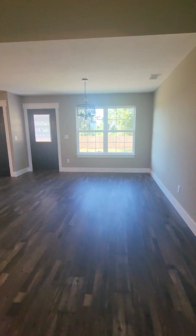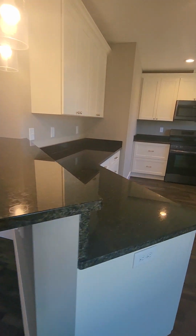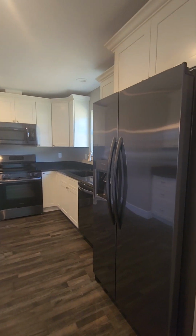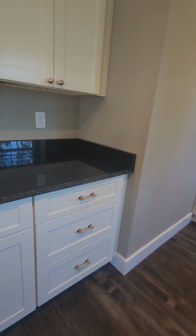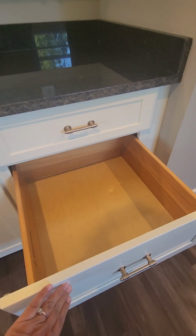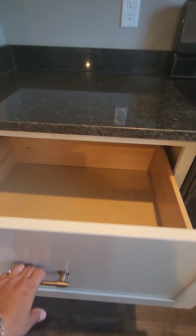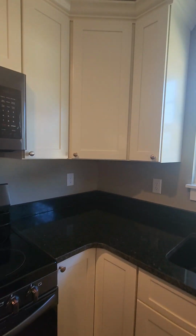Back through this really good sized living and dining area with beautiful windows looking on the backyard. You've got an area for breakfast here. Granite countertops. Beautiful appliances. Loving these big utensil drawers and deep storage drawers. Over here next to the stove, more deep storage drawers for your pots and pans. You've got a corner cabinet here.